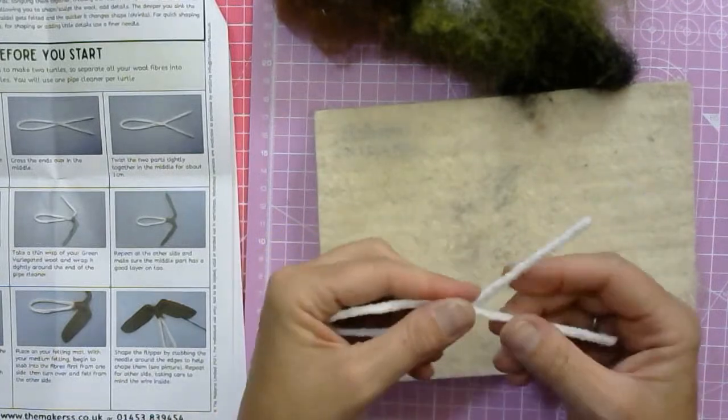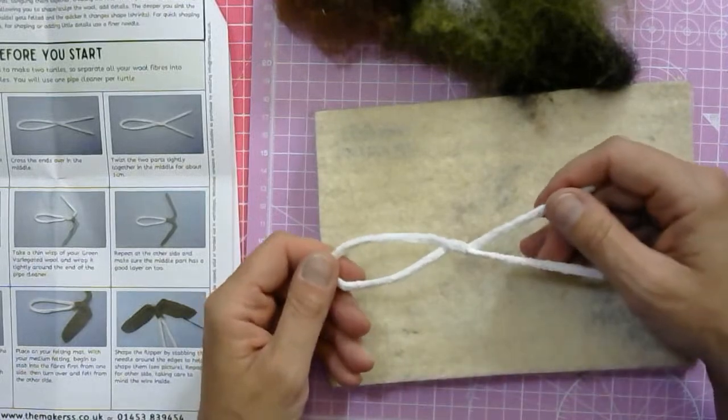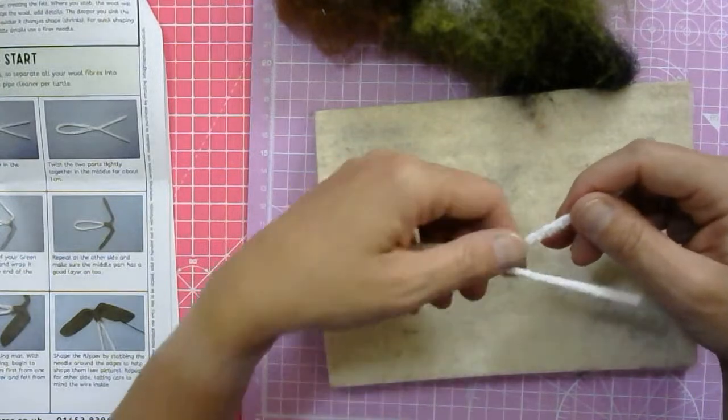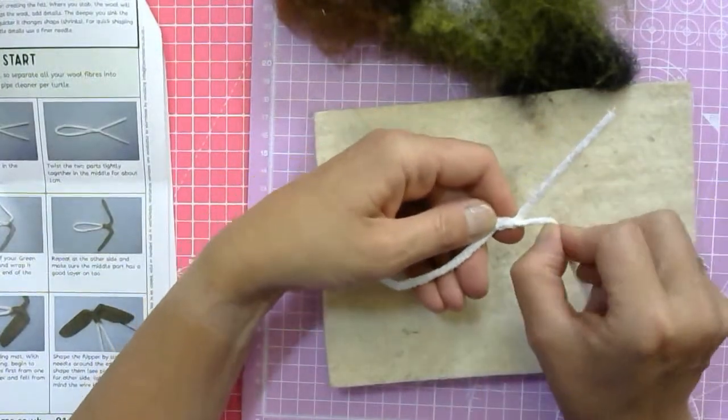I'm actually quite nervous. And leave about 1 centimeter for a shoulder, and then bend each end backwards to form flippers. So from here, from the bend to there, about 1 centimeter.